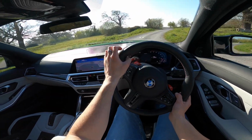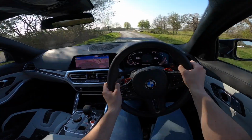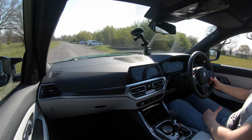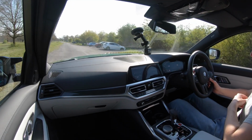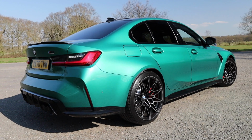So what are my final thoughts? What's my verdict on this stunning, well, 75% stunning M3 Competition? Look, I love this thing. I really love this thing. Would I pay 86,000 for one personally? I wouldn't. If I was to pick one specifically for driving, like performance driving characteristics, I think I would take the Giulia.